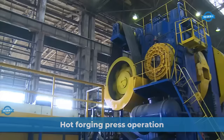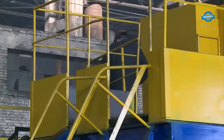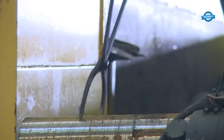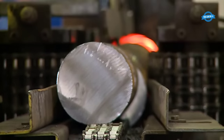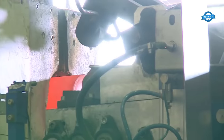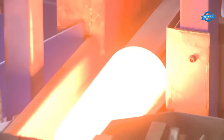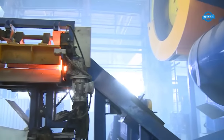The hot forging press Kramatorsk NKM 6300 is a powerful industrial machine designed for hot forging operations. With its high tonnage capacity and robust construction, it is capable of shaping and forming metal workpieces with great precision and efficiency. When operating the hot forging press Kramatorsk NKM 6300, the following steps are typically involved.